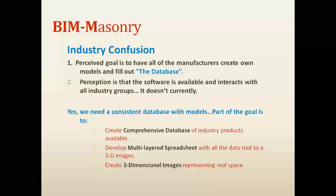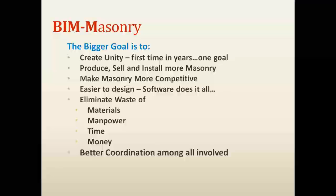Then there's the 3-dimensional images in space, and yes, it'd be nice not to have 1 million of these from 200 different companies, but what we want to do is reduce and somehow unify our industries so that we can communicate with the architects and engineers. And our biggest goal of putting BIM together, BIM-M, as we call it, is to create unity. I've been with the industry for 25 years, and this is really one of the first times, I think, collectively between the concrete, the clay brick, the mason contractors, and the general contractors, architects, and engineers, that we're trying to become more unified.